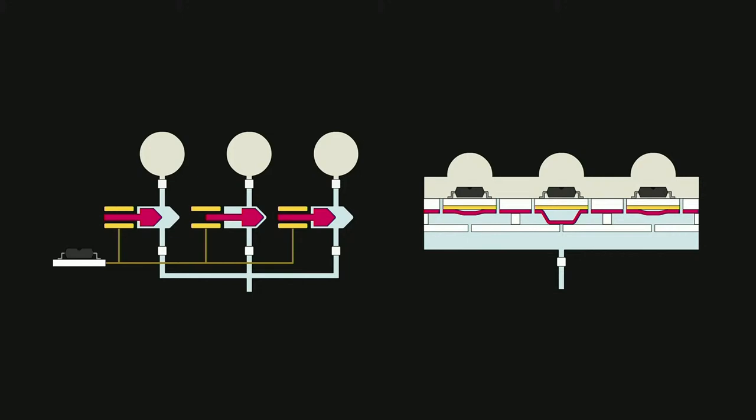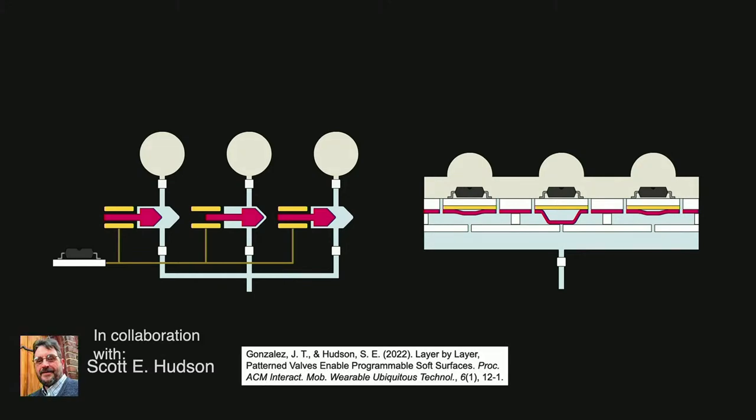So on the left side, we have a module-driven design with solenoid valves. And on the right side, we have the kind of layer-driven equivalent. This is an array of electrostatic valves. Now, if you spend a lot of time looking at PCB stackups, you might be glancing at that image on the right and getting a couple ideas here. And we had the same idea.